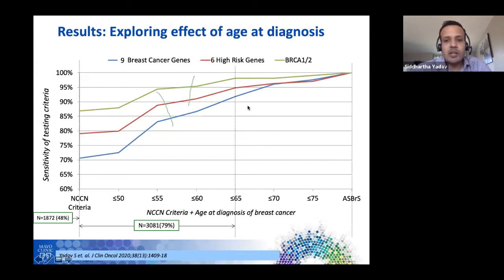But we asked, what would be an optimal cutoff point? We think if you test anybody who meets NCCN criteria or anybody diagnosed with breast cancer under the age of 65, then you achieve more than 90% sensitivity for the 9 breast cancer genes and 6 high-risk genes, and for BRCA1 and 2, you achieve 98% sensitivity. So that's where our recommendations stand today. At Mayo Clinic, we are following these guidelines right now: we test all women who meet NCCN criteria or are diagnosed with breast cancer under the age of 65.